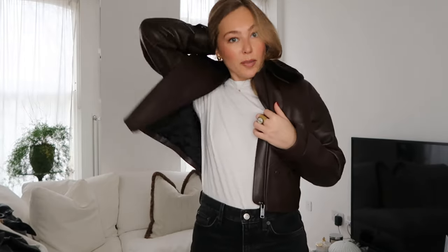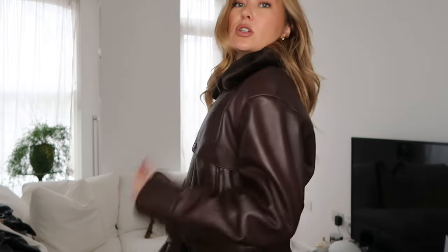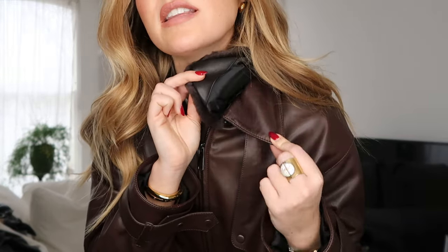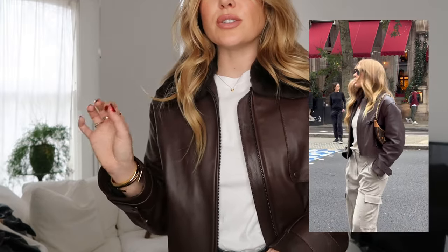Super chic. This is another little leather, also from Massimo. If you ever wonder where my jackets are from, it's generally from Massimo Dutti, because they just have the most affordable pieces and their tailoring and their designs are always spot on. This is a chocolate brown one. It's got a shearling collar, which you can actually remove, and underneath is a leather collar. Really love pairing this with some baggy jeans and a little roll neck underneath. Even some cream trousers, Loro Piana shoes.